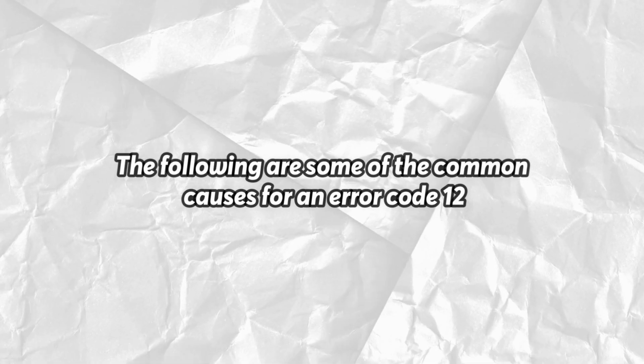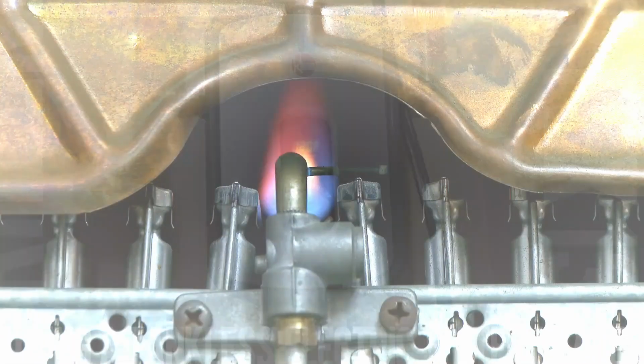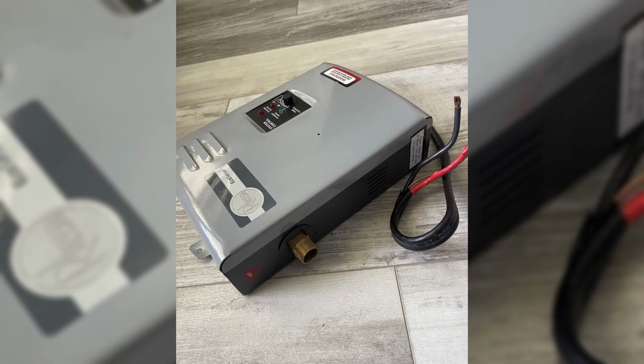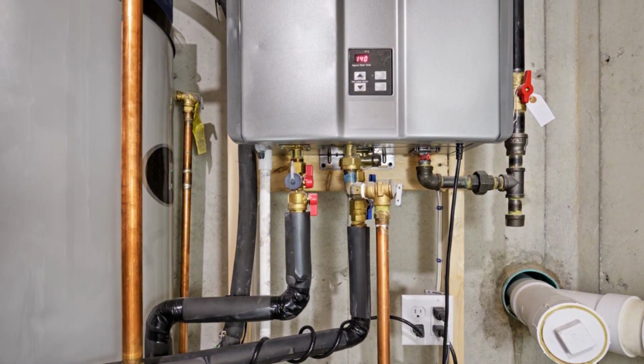The following are some of the common causes for an error code 12. Inadequate gas supply. Gas fuels the flame. So if there's no supply from the gas chamber to the burner, they cannot ignite. This is typically the main culprit for an error code 12 in Rheem Tankless water heaters. Aside from insufficient supply, there could also be a problem with the connections.